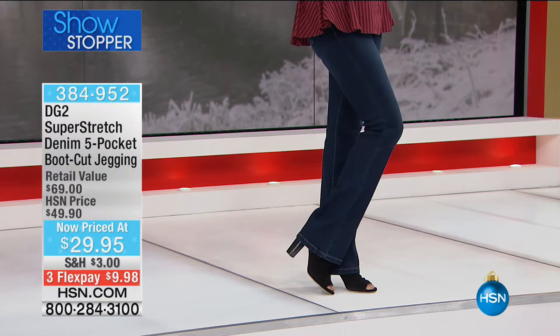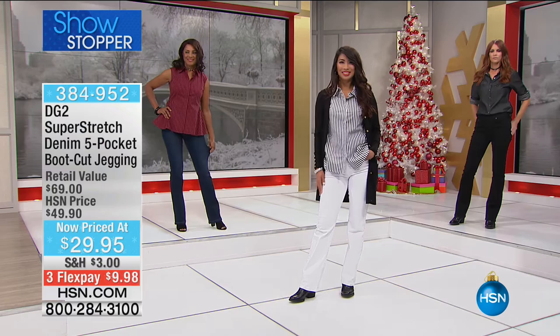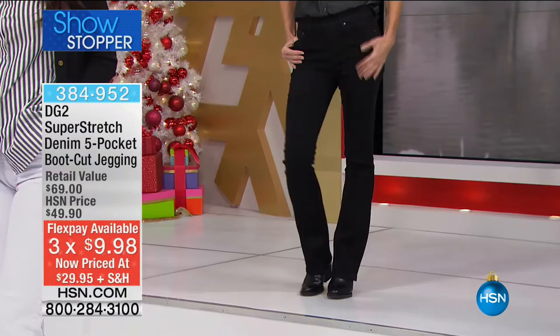So I'm wearing the boot cut right now, and we have three colors: black, white, indigo, and chambray. I have a little bit of chambray. Oh, chambray is sold out. So we have black, we have white, and we have the indigo. And they're only $29.95. Oh my gosh. Hey, you know what's so crazy? We already sold 600 of these, and we hadn't even shown it.